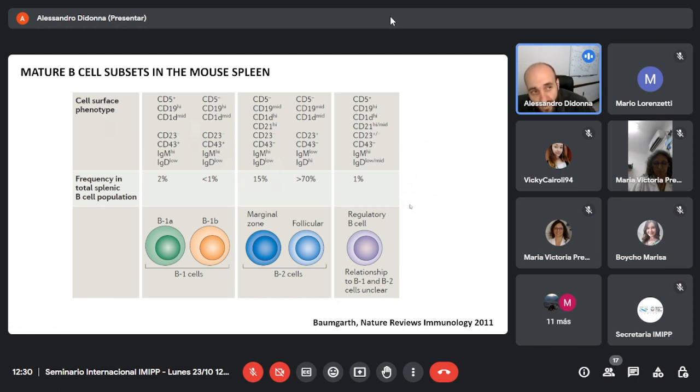So we decided to focus basically to characterize the B cell population in ataxin knockout mice. Here I'm showing this nice scheme from Nature Reviews Immunology, describing all the main B cell subsets in the mouse spleen, each one defined by this complex set of markers.